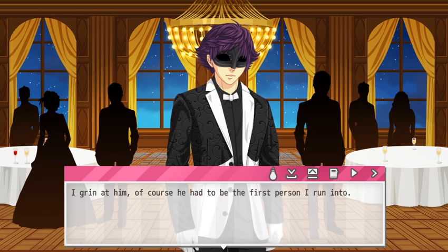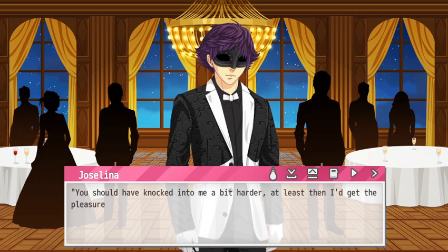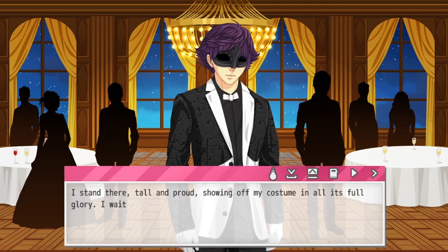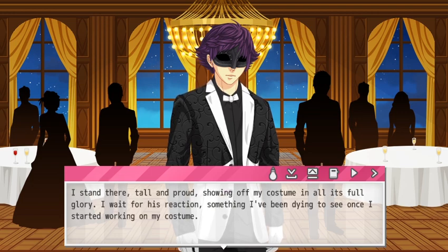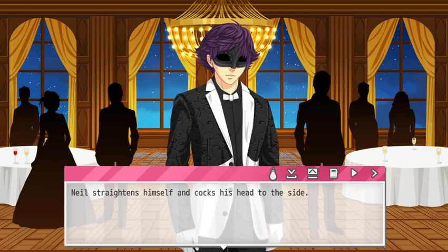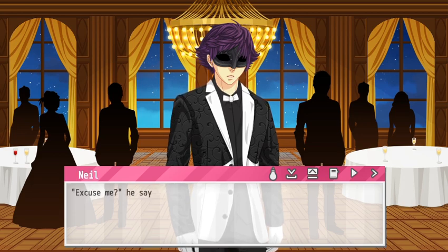Cool. I grin at him. Of course he had to be the first person I run into. "You should have knocked into me a little harder. At least then I get the pleasure of ruining another shirt of yours," I joke. I stand there, tall and proud, showing off my costume in all its full glory. I wait for his reaction, something I've been dying to see since I started working on my costume. Neil straightens himself and cocks his head to the side. "Excuse me," he says. Not the reaction I was hoping for.